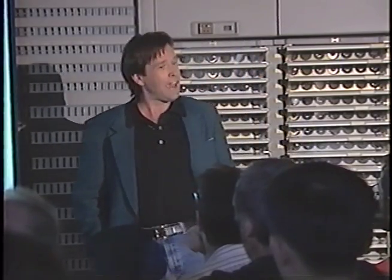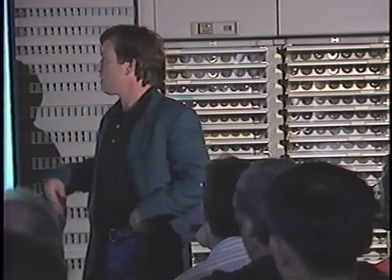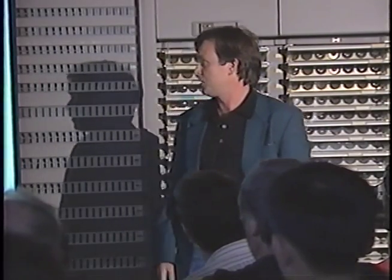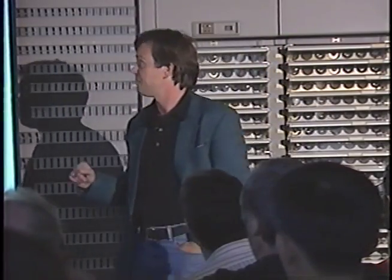One effect of SAGE was the enormous contract that IBM got for building the SAGE computers. They received about $500 million during this period to build the 56 computers. It was the single largest contract IBM had in the 1950s.